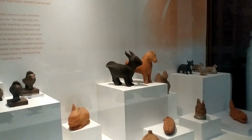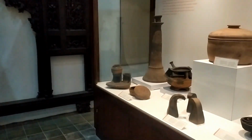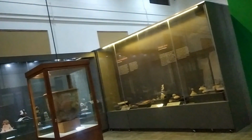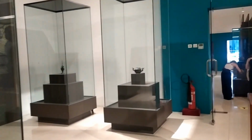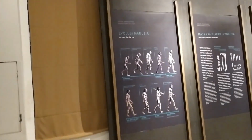People a long time ago did have piggy banks. People a long time ago did save money. Daily life equipment, which includes equipment for cooking. This is a Buddha statue. And this is the prehistoric section.